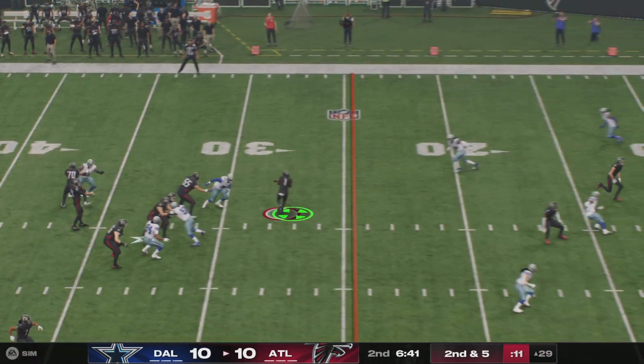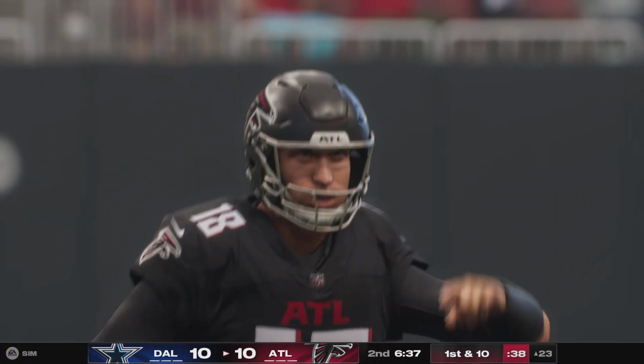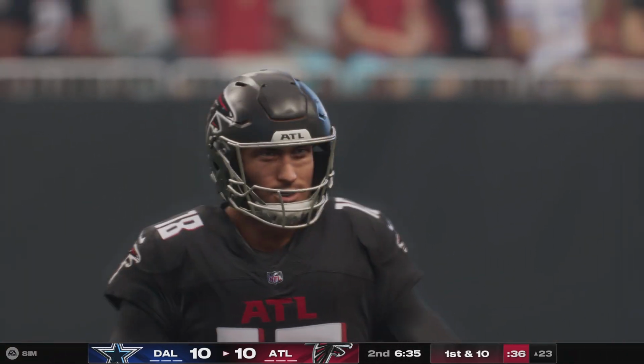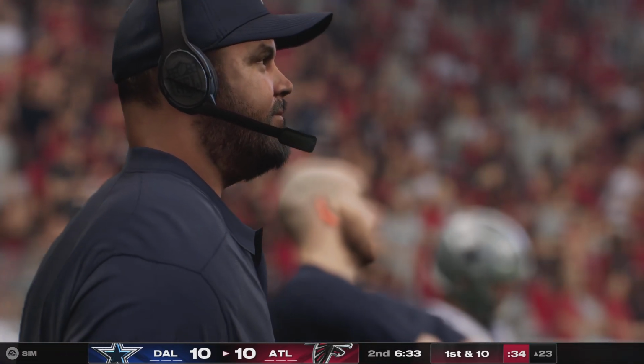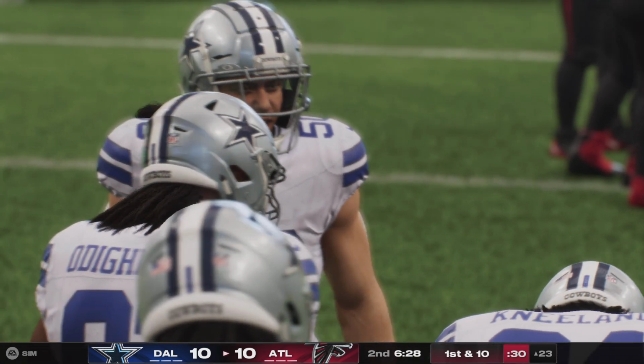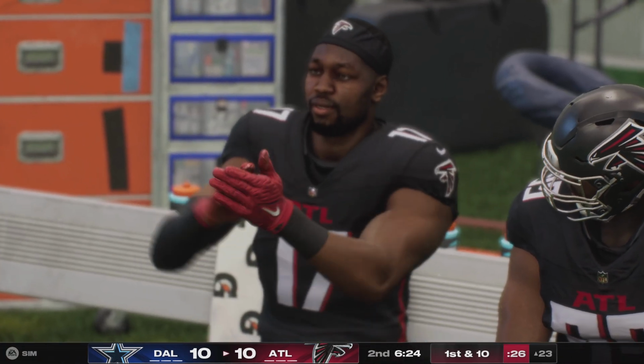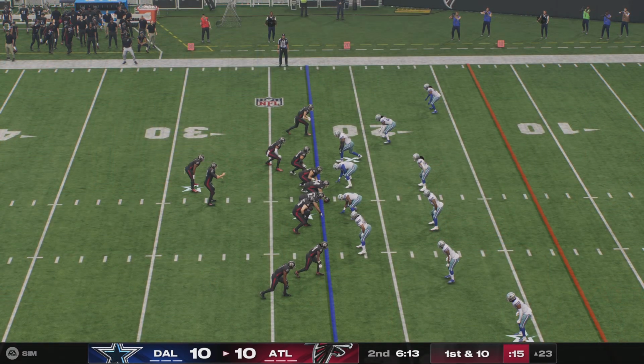Cousins. And this will be caught by Mooney. That one good for 7 as this long drive continues and the chains move again. I think that's a big pickup for a 1st down because when you run a drag route against zone, you're sometimes asking for trouble because you might run into a defender. Yeah, well, there they ran into a 1st down, executed it to perfection.